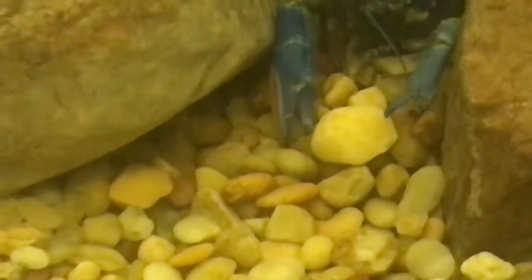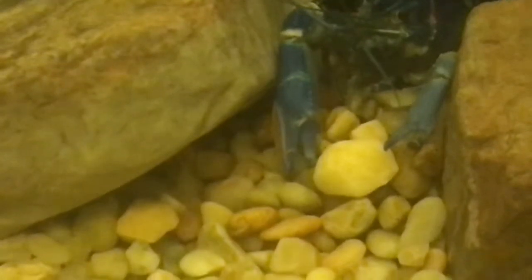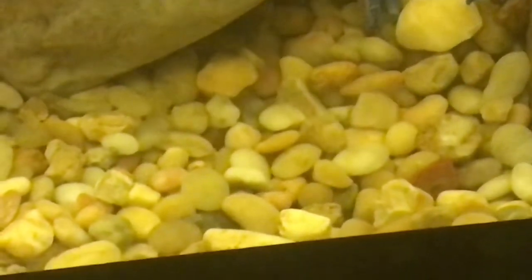And oh, here we go. Here's a bigger guy. Now that guy is interested in moving around. And there's a big one there underneath. And you see that little bit on the top of his claw. It doesn't really come out so well on the phone, but it is. It's kind of a reddish orange. So I guess they live up to their name.